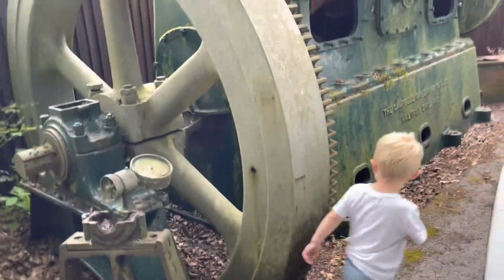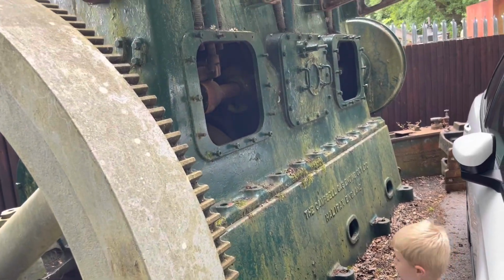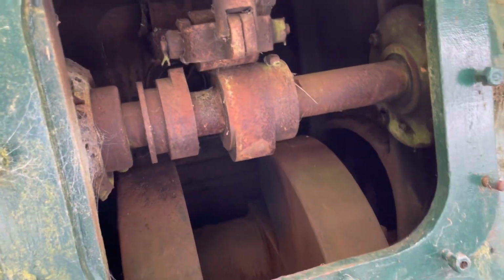What, that's the flywheel? Wow, how big is this engine, Dougie? It's massive, isn't it? It's a Campbell gas engine. I think that's the camshaft.